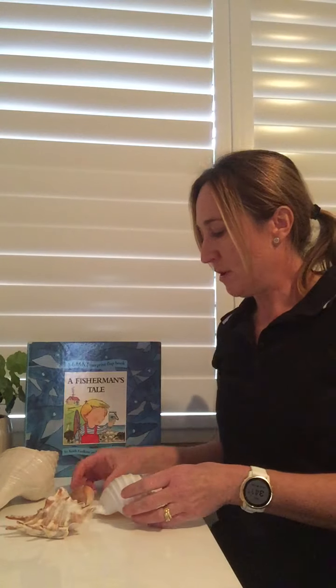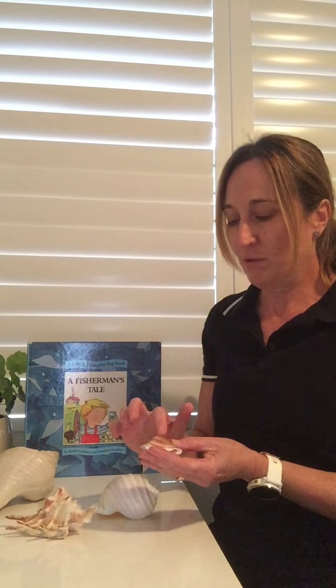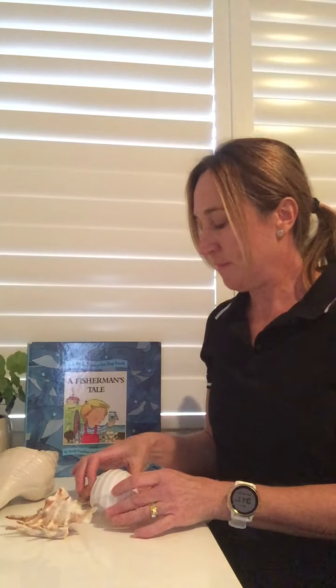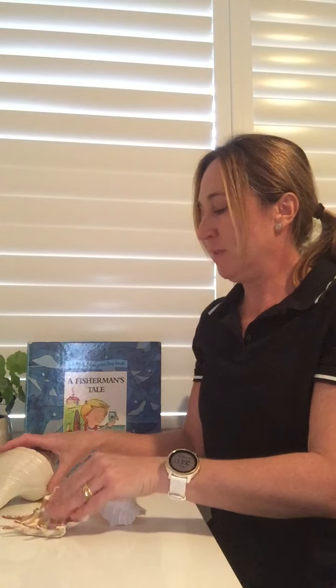I've got a little tiny shell here. It's got some brown marks on it. Can you see it? It's beautiful. This one's a little bit bigger. A white one with some swirls. This one's beautiful. Can you see those spikes? And you can see on the other side, right inside that shell.